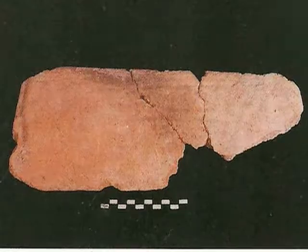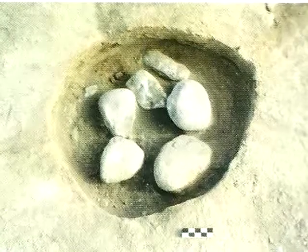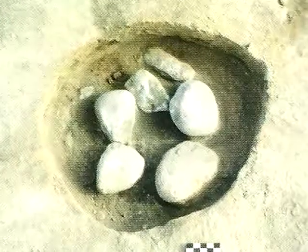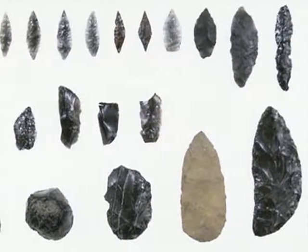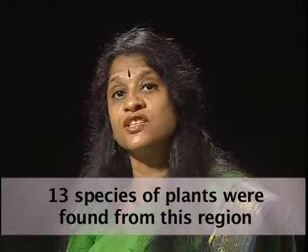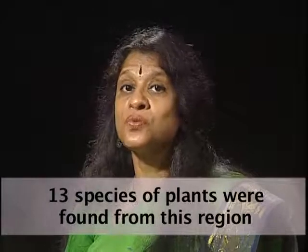And apart from these, we are finding some food processing implements as well. So, we do find some pounders, some stone polishers, then we do find some microliths and bone points. Interestingly, it was just one season of excavation, but a lot of work has been done on the paleobotany. In fact, Mani is recording that there were 13 species of fruit, seeds and plants which were found from this region.